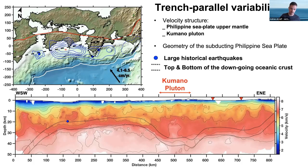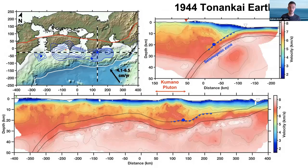So now for the next 3 slides, I would like to show you cross-sections at the hypocenter location of the 3 large historical earthquakes I mentioned earlier. The first one is the 1944 Tonankai earthquake. What's interesting is that it nucleated near the edge of the Kumano Pluton, so near the edge of a very fast, dense body of material, and it propagated towards the east.